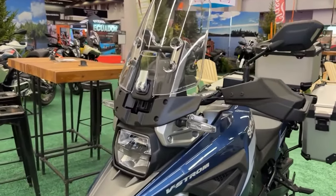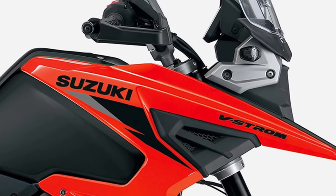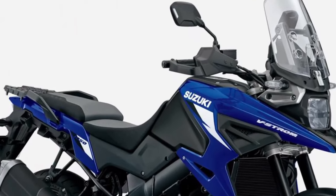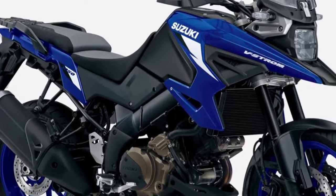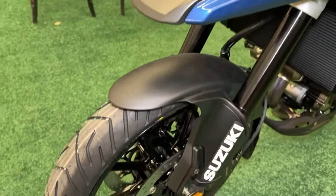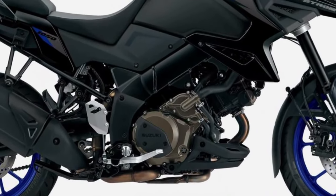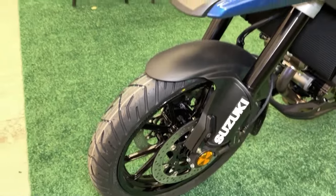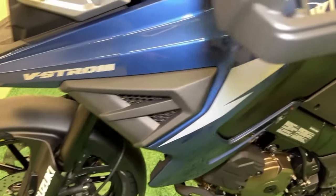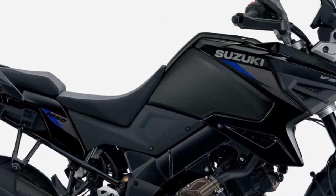Powerful engine. At its heart lies a potent 1050cc V-twin engine, delivering ample power and torque for thrilling performance on and off-road. Enhanced electronics. The 2024 model introduces upgraded electronics, including ride-by-wire throttle control and a suite of rider aids, such as traction control and multiple riding modes.